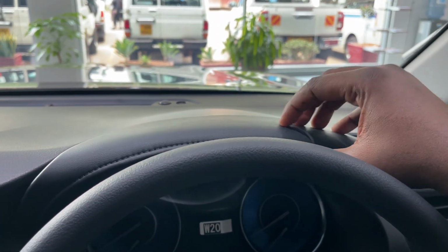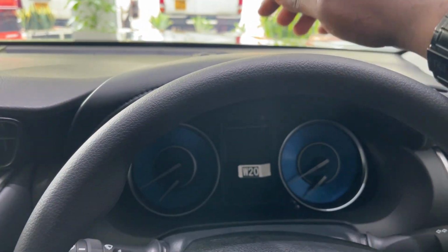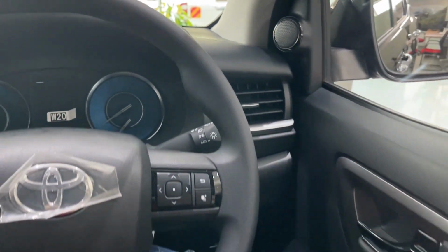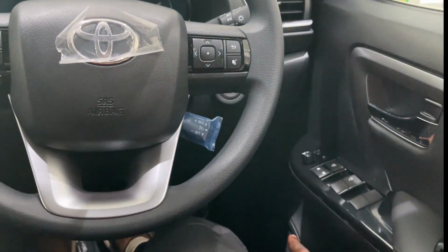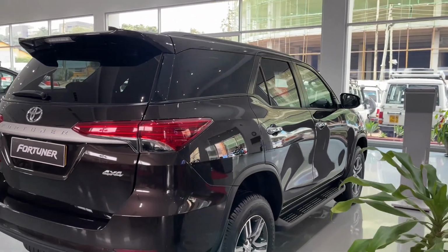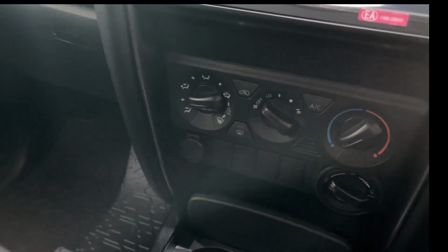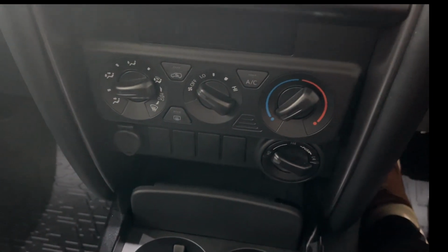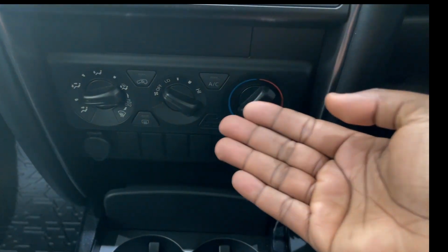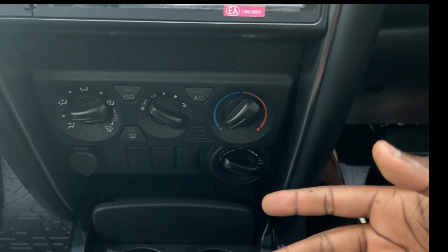This is very soft leather up here, but when you go a little bit further, it is the plastic that mimics leather. Then we have tweeters here and another speaker down here. So these speakers work together to give you very high quality sound. I like the fact that they maintained the manual controls for the climate control in this car. As you can see, we have a bunch of buttons and dials that we can use to control the climate in the car.